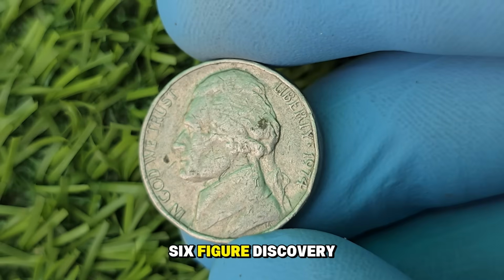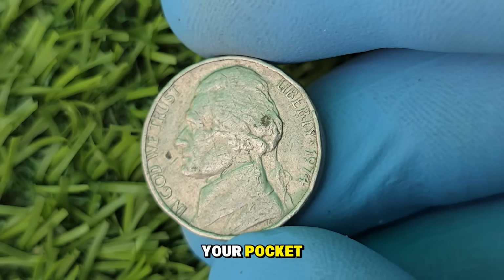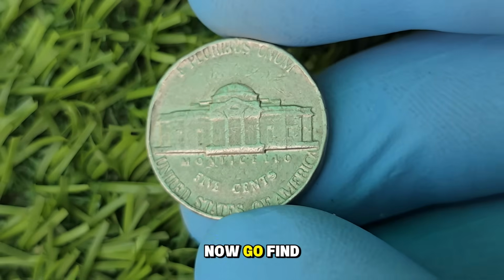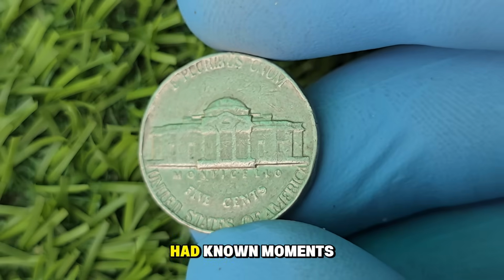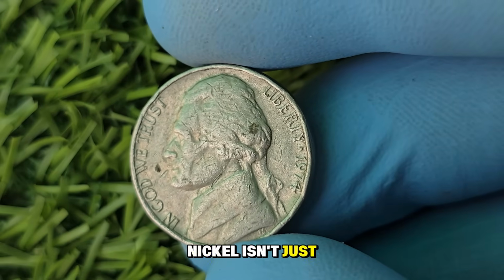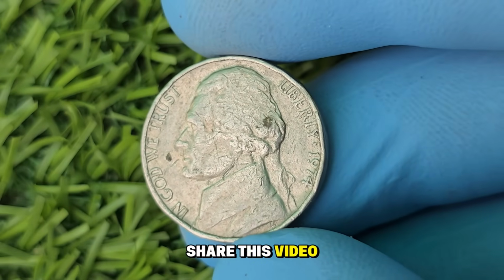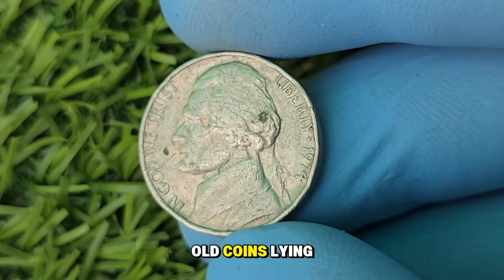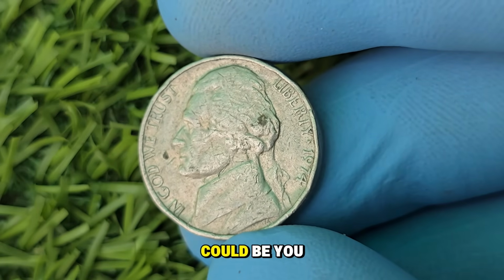Because the next 6-figure discovery might not be buried treasure. It might just be sitting in your pocket. You've got the knowledge now. Go find your fortune. Don't let this be one of those I wish I had known moments. The 1981 D nickel isn't just a coin. It's a once-in-a-lifetime opportunity. Share this video with someone who might have old coins lying around, because the next great American success story could be you.